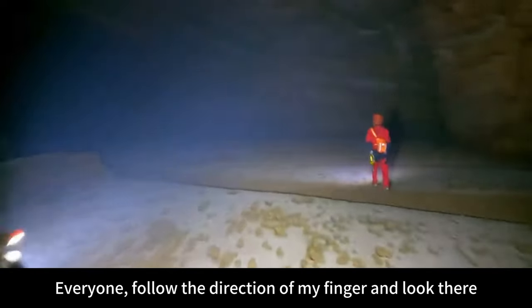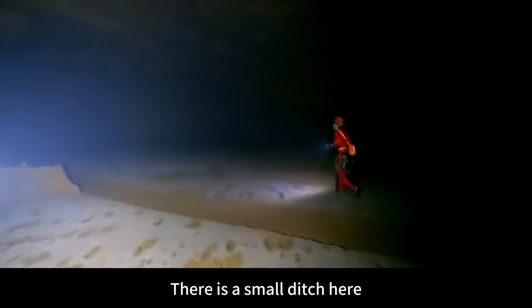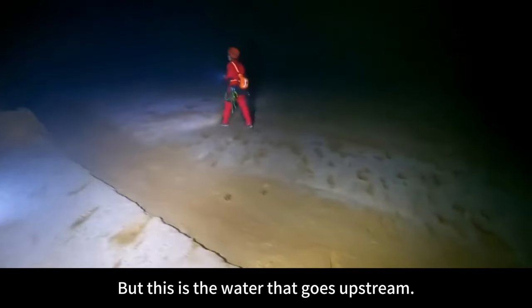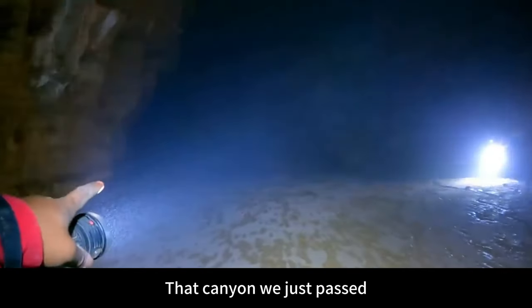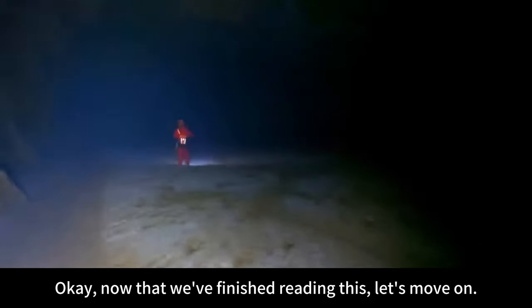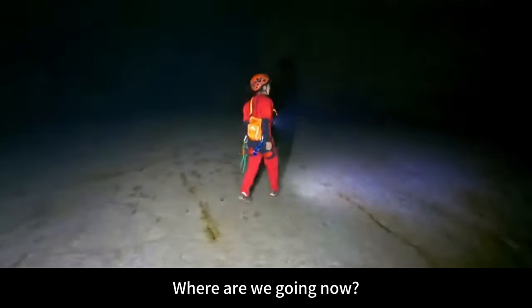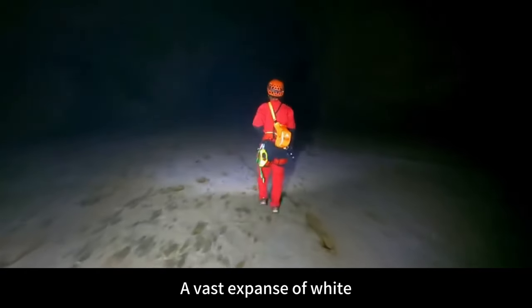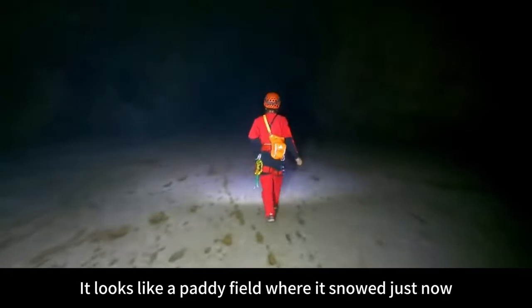Everyone, follow the direction of my finger and look there. There is a small ditch here. This goes on forever. This is where the water goes upstream. Usually during the rainy season it flows over there like this, through that canyon we just passed. Okay, now that we've finished looking at this, let's move on. Where are we going now? On the ground, a vast expanse of white. It looks like a paddy field where it snowed just now.